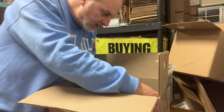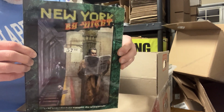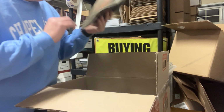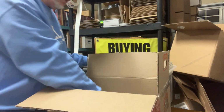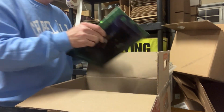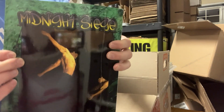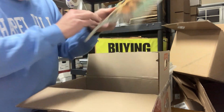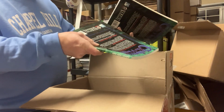Third edition, actually, yeah, this all looks like third edition, so we got New York by Night. This might be second edition. And then this is definitely third edition, Sins of the Blood, Blood Magic, Secrets of Thaumaturgy, Time of Thin Blood, Children of the Night, Midnight Siege, Mexico City by Night, and finally another copy of Children of the Night. So two copies of that. Let's see if neither of them look damaged.